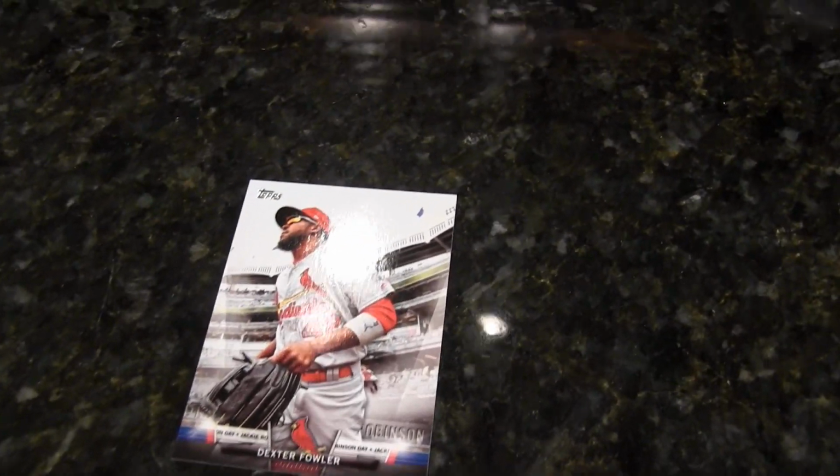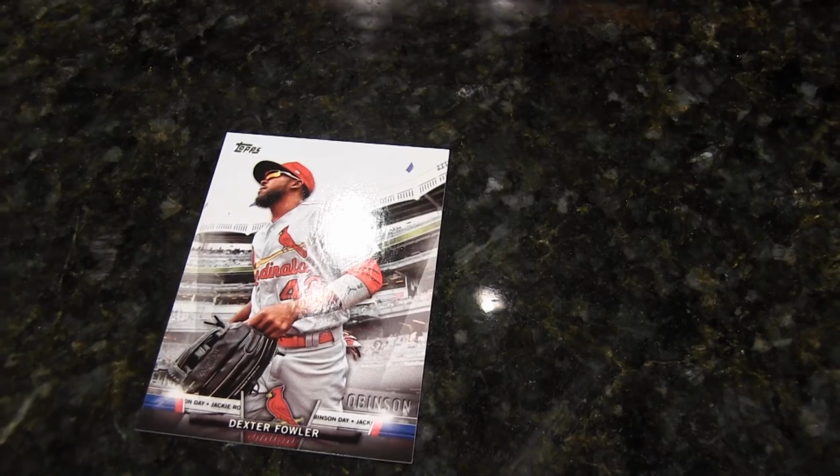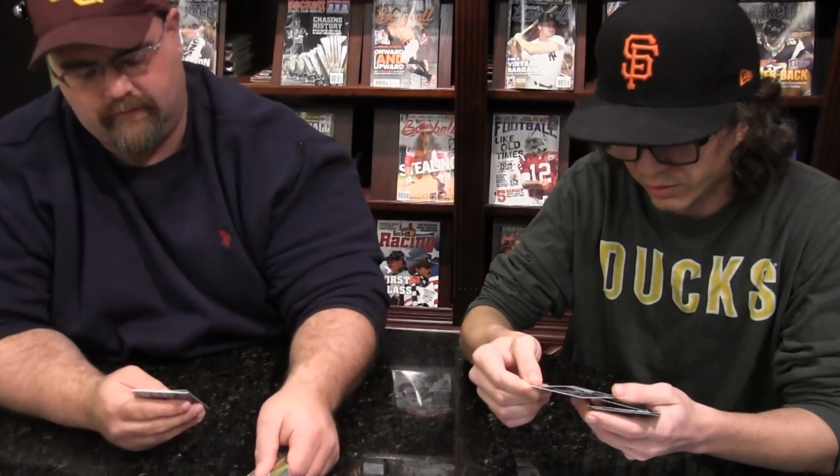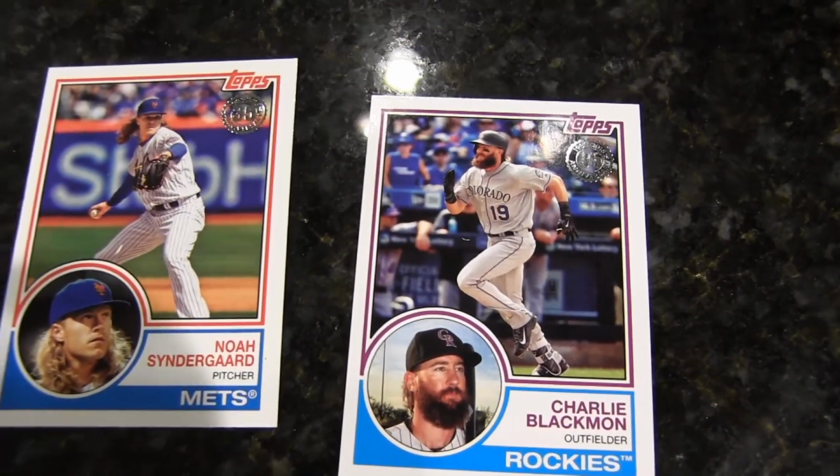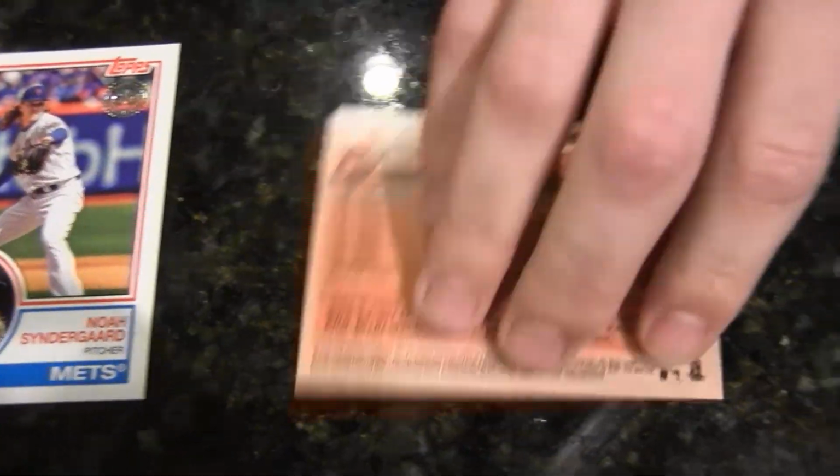All right, here we go. We got, what is this insert called? These are the Jackie Robinson Day, Dexter Fowler. Throw that out there. Yeah, that's one of the salute ones. Very cool. Father's Day, Mother's Day, all that fun stuff. I mean, this is definitely like we've talked about in the office a lot. It's a set collector set. Tons of stuff, collect the base set, a lot of inserts to chase. This is one of the popular inserts, the 35th anniversary, 83. I'll sneak mine in there with you. For the back up there. Show that off.